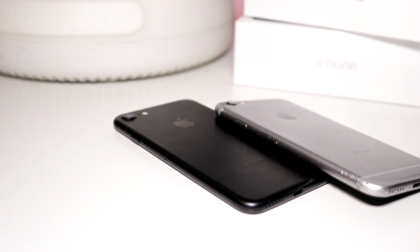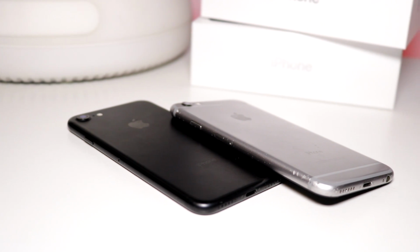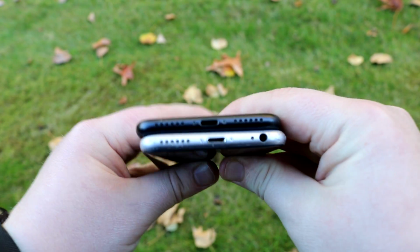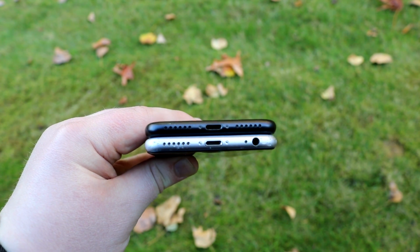As mentioned before, you're losing out on the headphone jack with the iPhone 7, but what you are gaining are way better stereo speakers. Sound will come out of the bottom speaker as well as the earpiece, and things actually sound really good. The 6s sounds horrible in comparison, so if you're wanting the best possible speaker, the 7 is a much better buy. But again, you're losing out on the headphone jack, so it's kind of a win-lose.